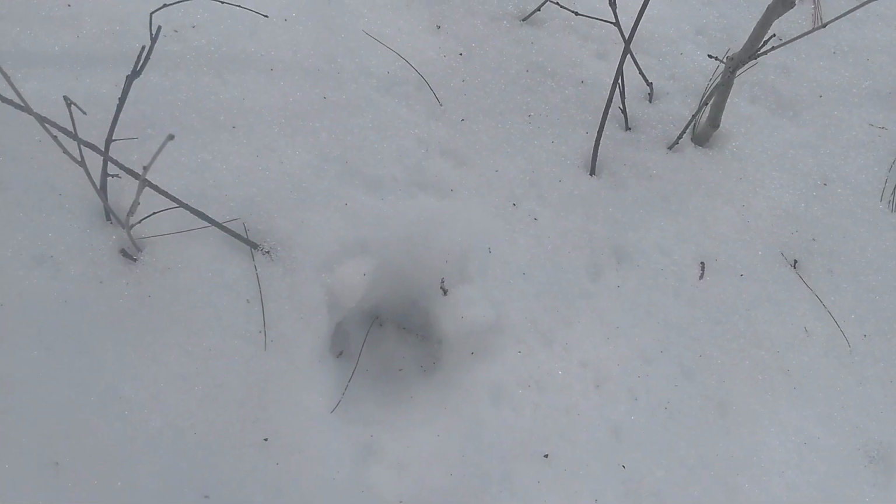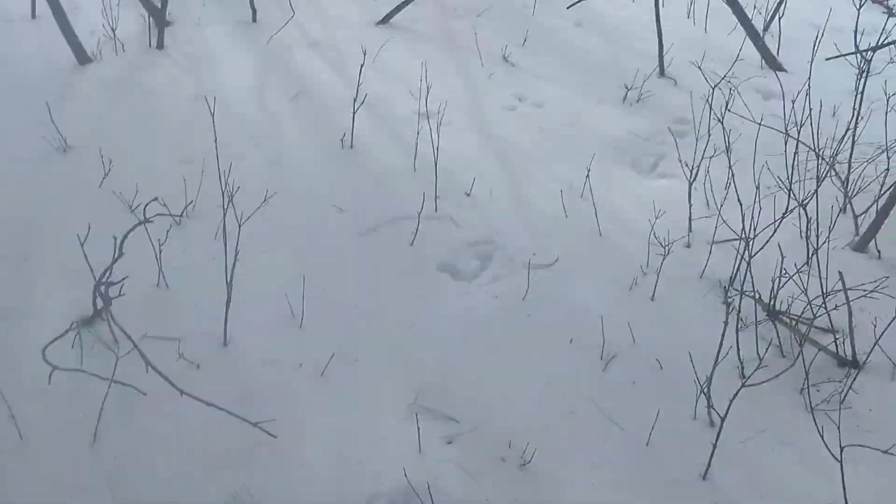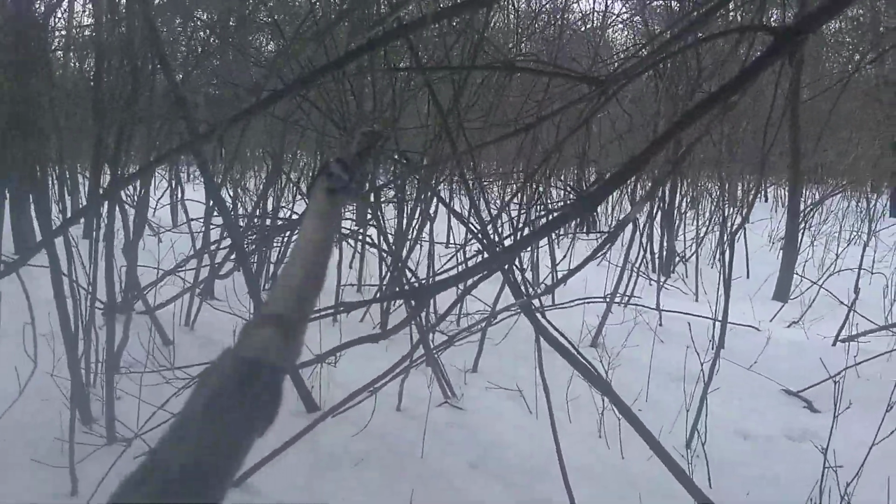Like I said, this thing was black with like a tan rump. And I just seen it come through here. There's some of those trails going the other way. They're older. Look. Just want to see where it went. Went off this way. Wow.